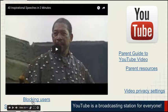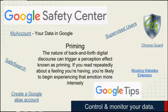YouTube has also some features built into it. So down here in the link is safety on. At the bottom of a YouTube video, you can turn on safety so that YouTube filters some inappropriate stuff too as well, and some other resources for using YouTube more effectively.